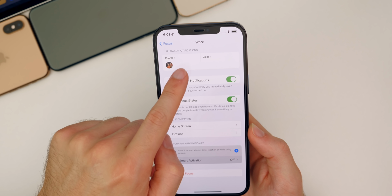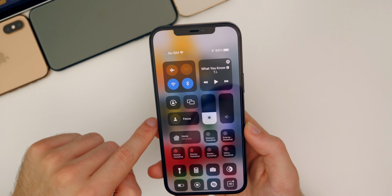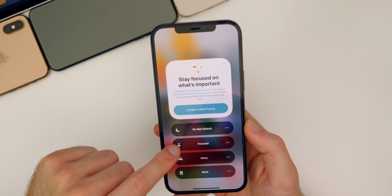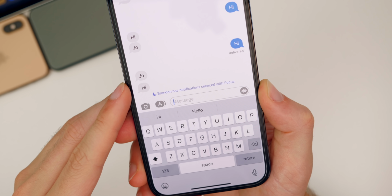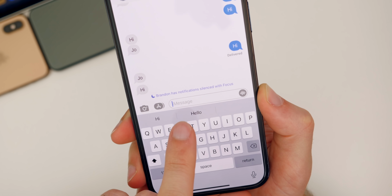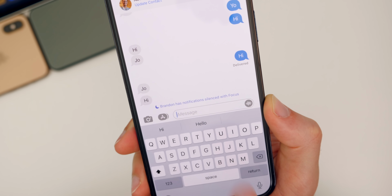And of course, if you wanted to add people or add applications, you could do it right there. And if we go back to the home screen and go into the control center, we go ahead and tap on this, we can just tap on work, and now it will turn that on. And if we go into messages, you can see this is what other people will see when you are in focus. So it says Brandon has notifications silenced with focus.